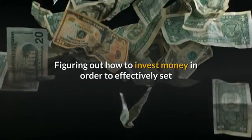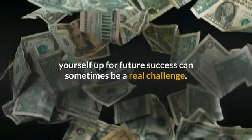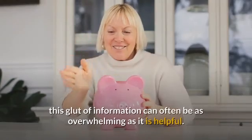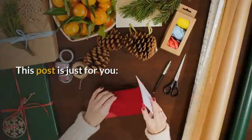Figuring out how to invest money in order to effectively set yourself up for future success can sometimes be a real challenge. There's certainly no shortage of information on investing available in the digital age. However, this glut of information can often be as overwhelming as it is helpful. This post is just for you.